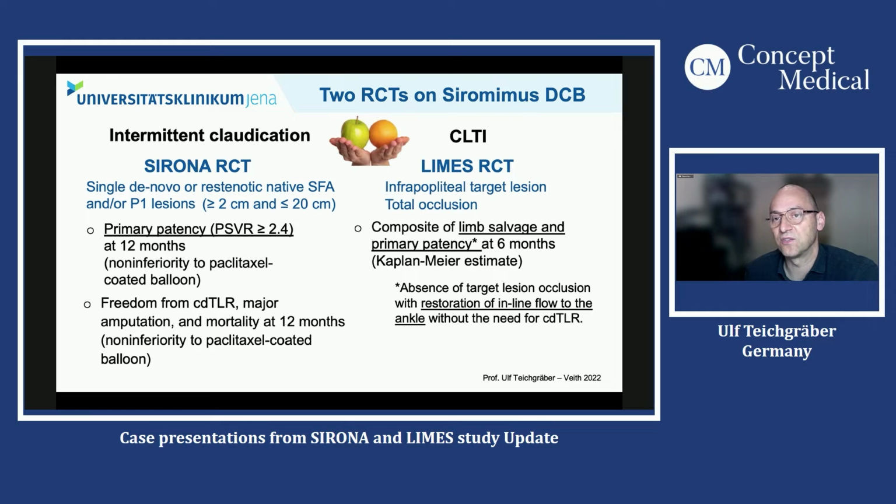And the other trial, the LIMES RCT, is now the orange, concentrating on infrapopliteal target lesions. And actually, we are solely looking at total occlusions here, and we decided on a combined endpoint. Of course, limb salvage is very important, and we combine this limb salvage with primary patency at 12 months. And for note, the primary patency is not only whether the target lesion is patent or not. We are looking for absence of target lesion occlusion with restoration of inline flow to the ankle without the need of a TLR, meaning that really the outflow is important, not only that you have a nice open target lesion. The restoration of the inline flow is important, which is then also controlled with Doppler.